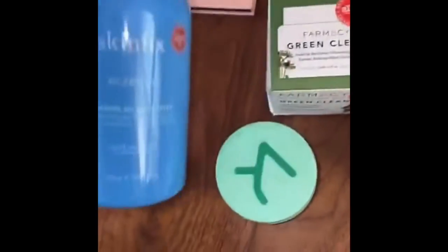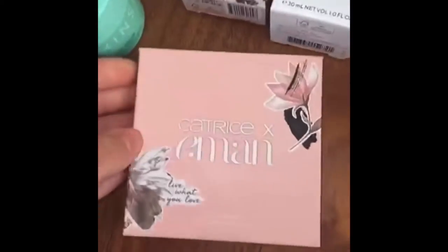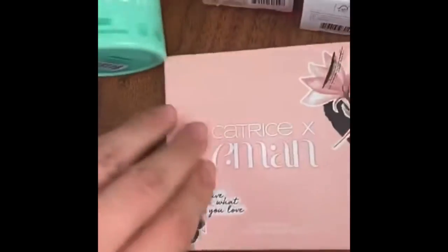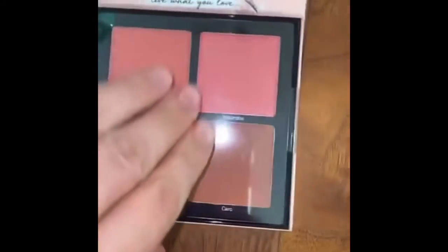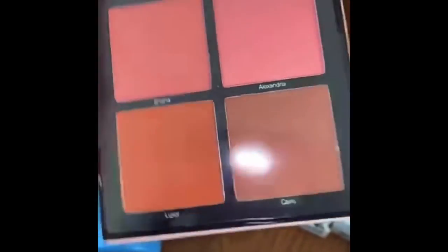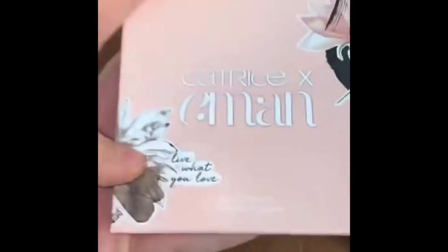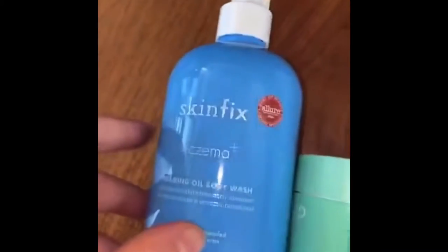It's all of these products. They're full size, super, super generous. Oh my gosh, I'm just so excited to try these and this beautiful palette. I love this palette. It's absolutely gorgeous, and I love that they're all inspired by Egyptian kind of names. It's a collaboration with Iman, and I have so many Egyptian friends named Iman. I really love all the products that they chose for this box as well.